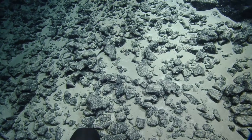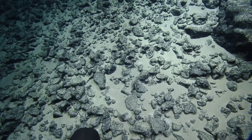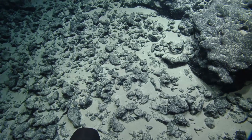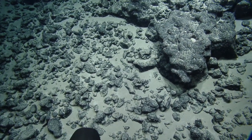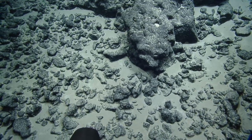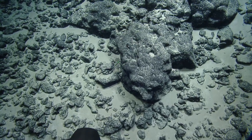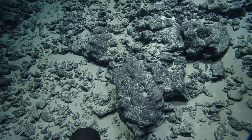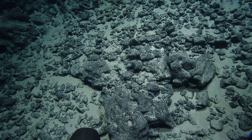This track is about 2,400 meters long. So, what's on our sample list? Sample list for today: rocks. Got it. Check. Angular rocks. Got it. Check. Datable rocks. Got it. Maybe check. Stand by a couple months.